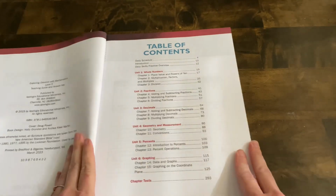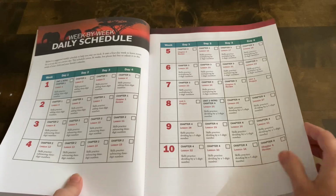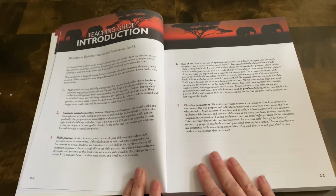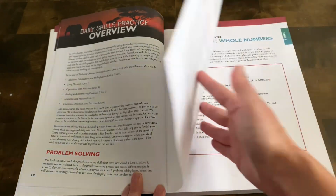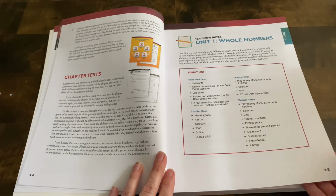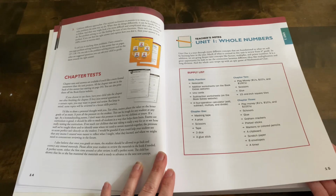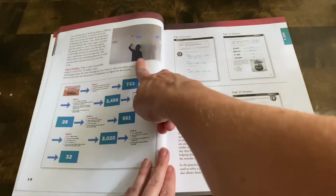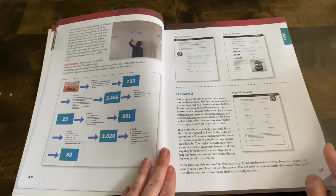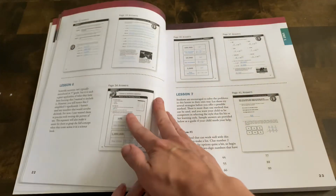So starting off with the teaching guide and answer key, you'll have your table of contents where it will break down the content that will be covered in the book, as well as a week by week daily schedule, which is super helpful for planning purposes. The introduction and the skills overview are very important pages to read. And then it gets into the first unit, and it will list the supplies by chapter that will be needed, which is helpful. And then it will get into some notes about each lesson. It'll show you the activities they'll be working on, as well as copies of each student worksheet page with the answers.